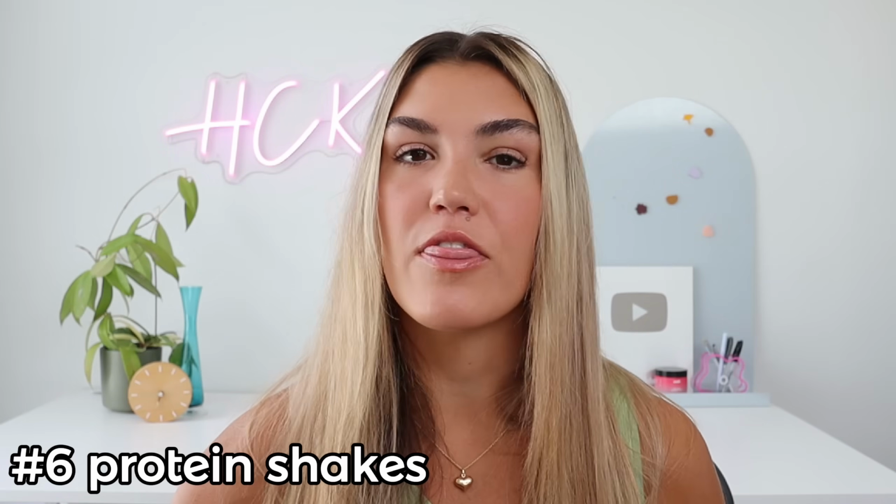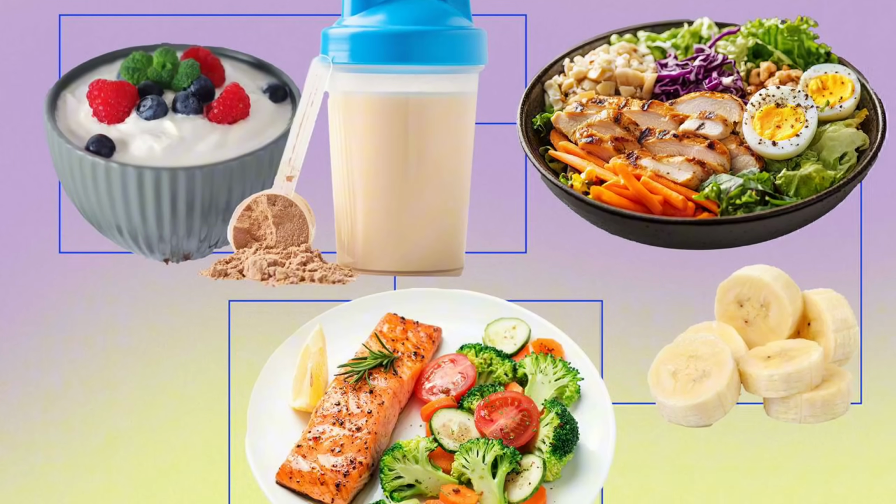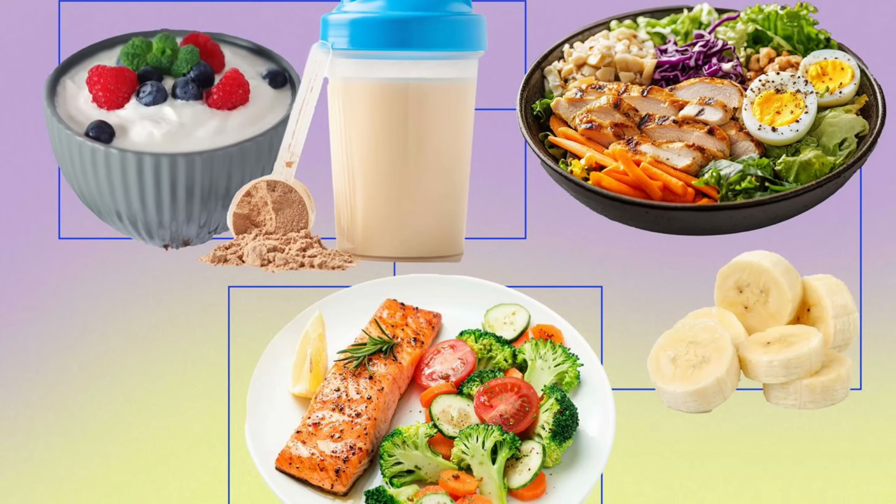Number 6, protein shakes. Now, the reason that I recommend 30 grams of protein at every meal is because we should be getting 120 grams in throughout the day. The general rule I use with clients is 1 gram of protein per pound of your ideal body weight. So if you're petite, then it might be less than 120 grams, but for everyone else, it's going to be higher. With this framework, you would need at least 40 grams per meal if you were having 3 meals in a day and no snacks.